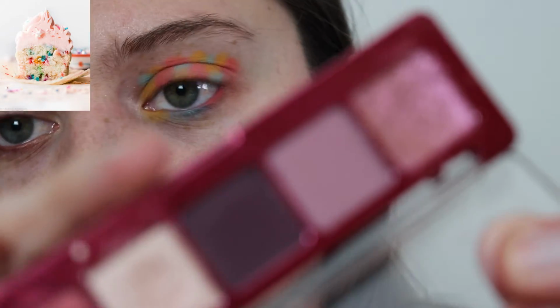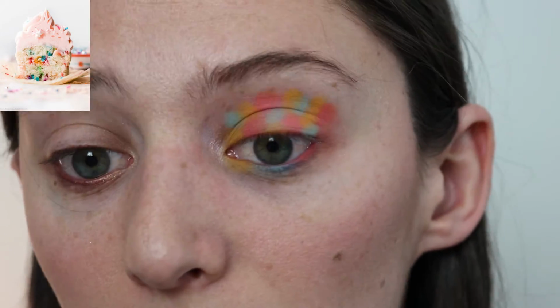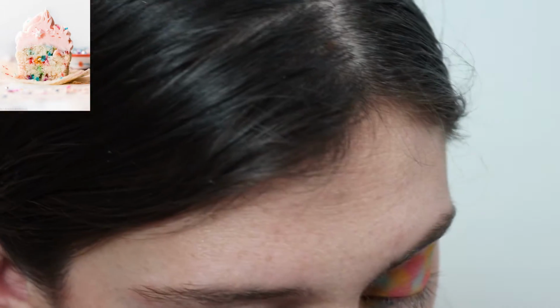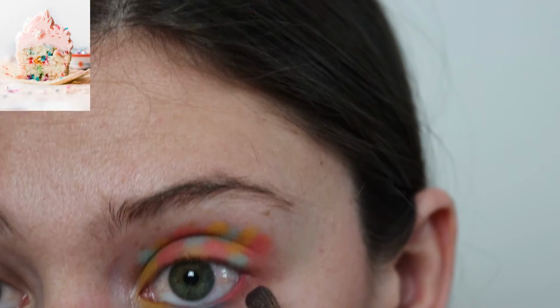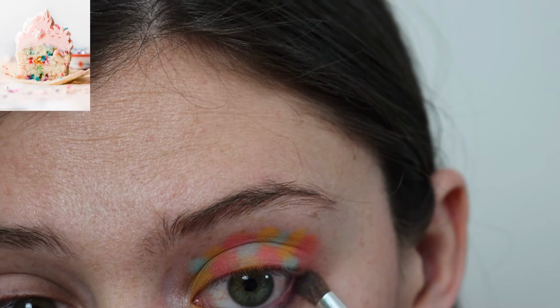Now I think in order to give the look a bit more depth, I'm going to pull in this purple from the Natasha Denona Mini Love palette. And I'm just going to pull it along the lower lash line and then up into this section right here. So first along the lower lash line, kind of hugging the waterline a little bit more.